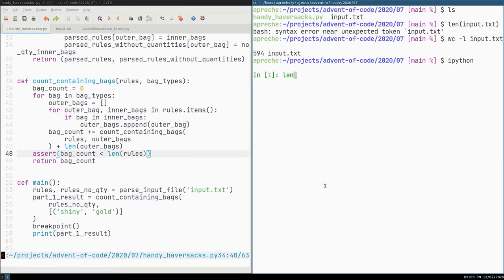I figured out why. We're not removing duplicate bags. So a bag could contain, for example, you could have a blue bag, and the blue bag contains shiny gold and red. And then red could contain blue. And now you would double count some of these, right? We need to remove the unique ones.